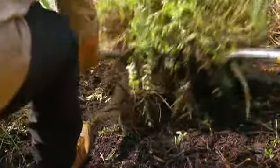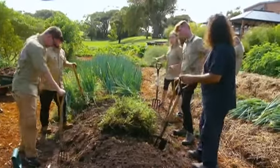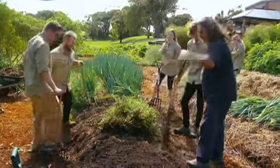Ready? 1, 2, 3. There we go. Oh, look out. That was heavy. Lucky I had that other hand there. Couldn't have done it without you, Clarence.